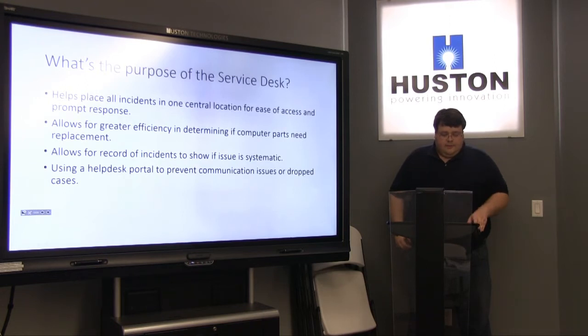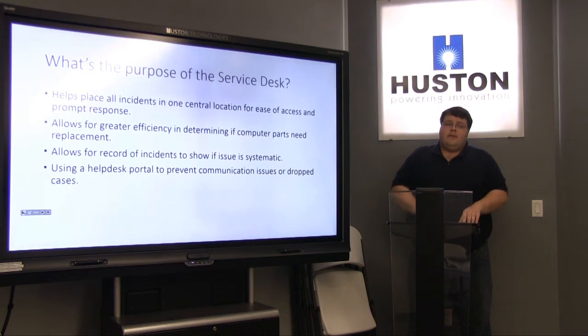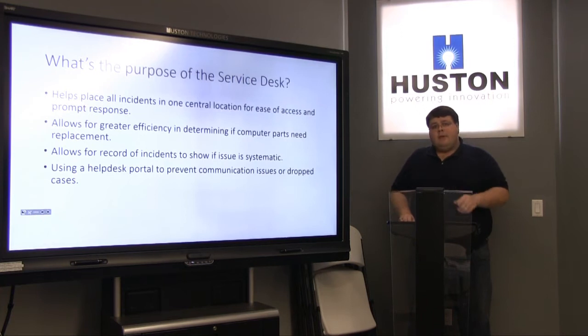Second, it allows for greater efficiency in determining if computer parts need replacement. It can be frustrating sometimes that you have to call IT 2, 3, 4 times for the same issue. And this helps put a stop to it because it will help establish the pattern saying, hey, we've worked on this same issue for the same person 3 times. Why don't we just go ahead and replace it? Making those judgment calls easier and more efficient will help save the company time and save you downtime in the end.